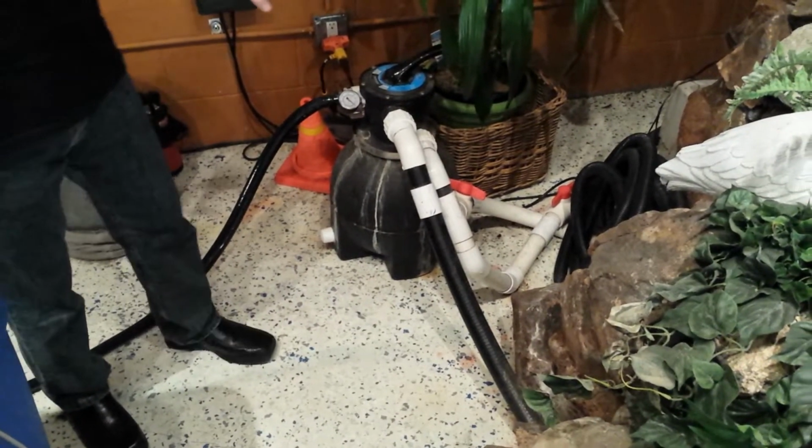Now both of these filters bring in the toxins from the pond and convert the toxins from nitrite to nitrate. Now nitrate is a chemical that feeds the plants. The plants in turn feed the fish, the fish excrete, it goes to the biological filter, and you've got this beautiful natural cycle going on in the pond.